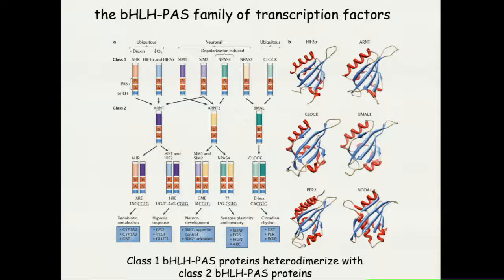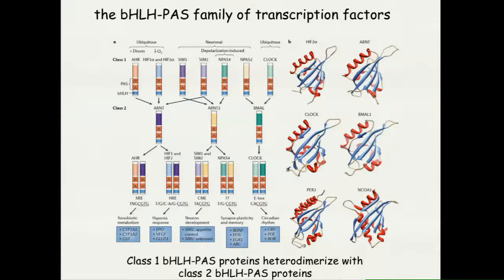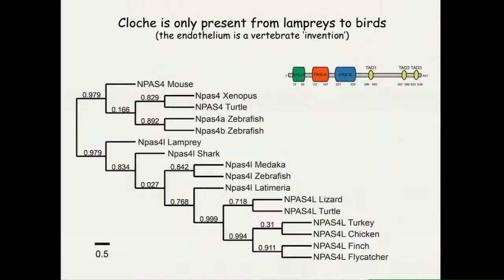And so essentially, we presume that cloche, being a class 1 bHLH protein, heterodimerizes with class 2, probably ARNT or ARNT2, as I'll come to in a minute. Now, interestingly, this gene is only present from lampreys to birds. And of course you have to remember that endothelium is a vertebrate invention, so you can see it in lampreys but not in tunicates, and similarly you cannot find this gene in tunicates.